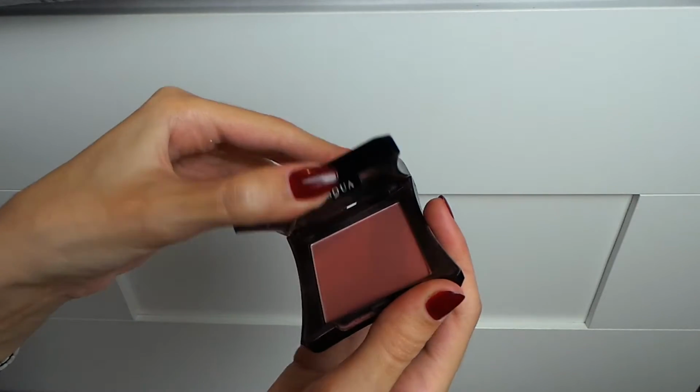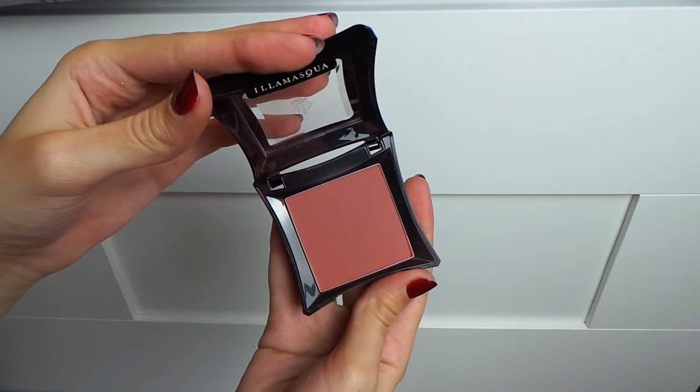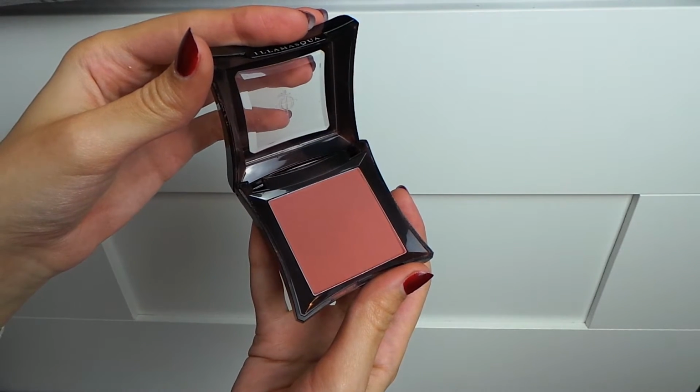highly pigmented, which is sometimes really dangerous with blushes because sometimes you can go a bit too liberal and then it literally looks like a clown. But literally a little goes such a long way. There's no need to sweep across, like literally just dabbing on top is sufficient. And it gives a really nice flush to the cheeks.